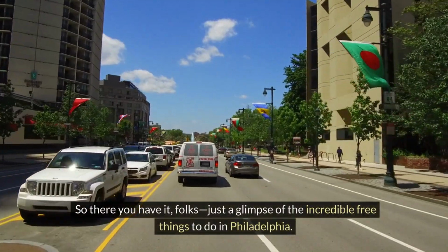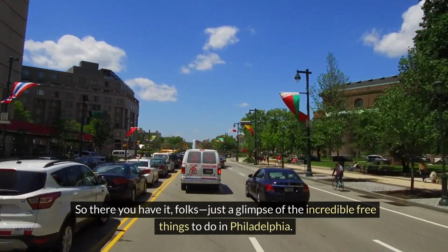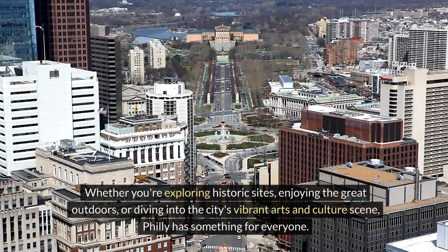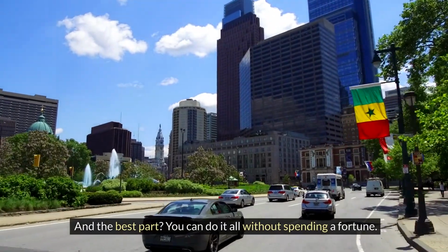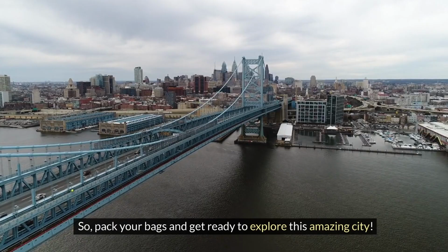So there you have it, folks. Just a glimpse of the incredible free things to do in Philadelphia. Whether you're exploring historic sites, enjoying the great outdoors, or diving into the city's vibrant arts and culture scene, Philly has something for everyone. And the best part? You can do it all without spending a fortune. So, pack your bags and get ready to explore this amazing city.